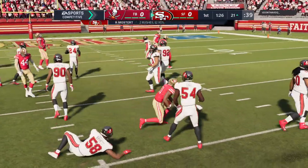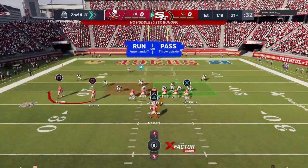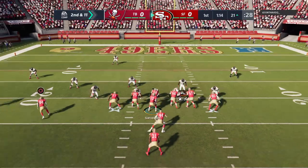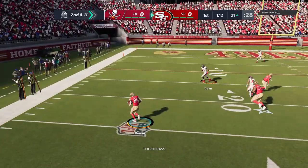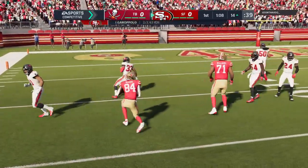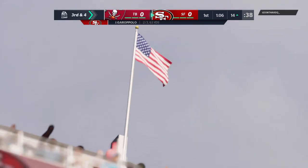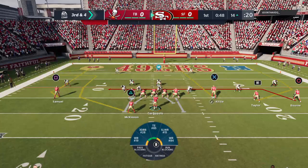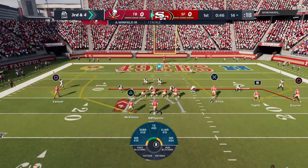On 1st and 10, it's Mostert. And the second wave of tacklers is going to get him as they stop him behind the line. He'll lose a yard there, and it's 2nd and 11. A quick throw caught out wide by Bourne. And he'll get him inside the 15 down to the 14-yard line. 8 yards on the completion, but now they face 3rd down. Makes it 3rd and 4.